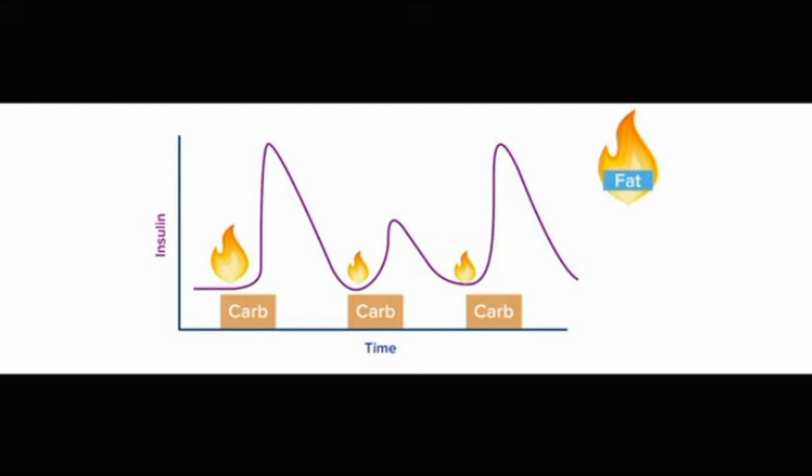Now, this is in a good situation. This is assuming that the person is waiting 4 hours between breakfast and lunch, 4 hours between lunch and dinner, and then waiting 12 to 16 hours between dinner and breakfast the next day. That's the good way to do it, to give your body periods of time in the day to burn fat.